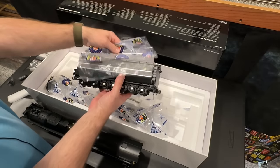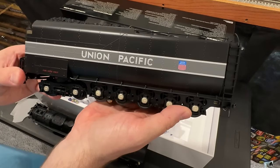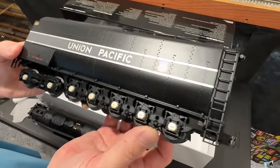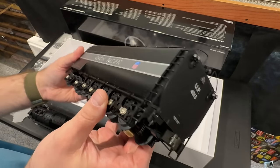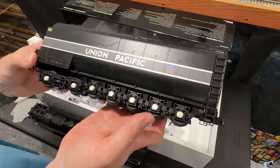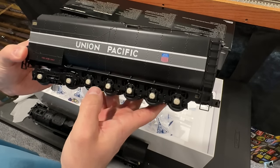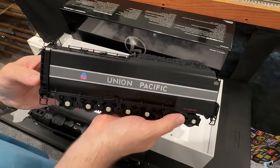Oh, wow. Look at that. How sharp is that? That looks awesome. Holy smokes. This thing looks incredible. Man, I'm so glad I picked up one of these. This looks outstanding, folks. I love the silver accents on the little Timken caps there. And that stripe. This thing looks great.